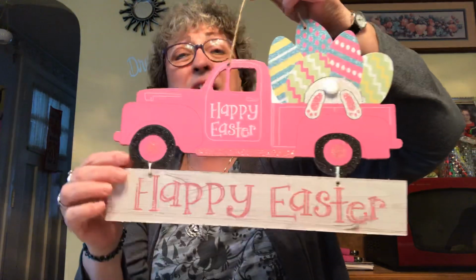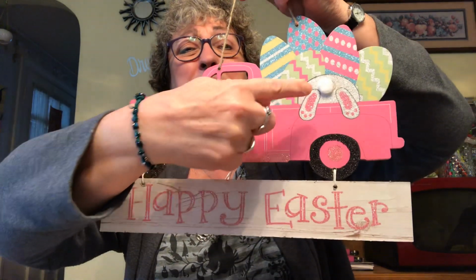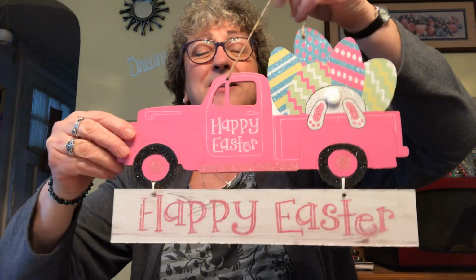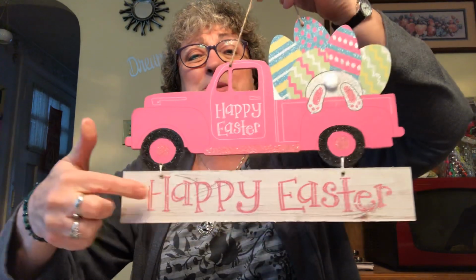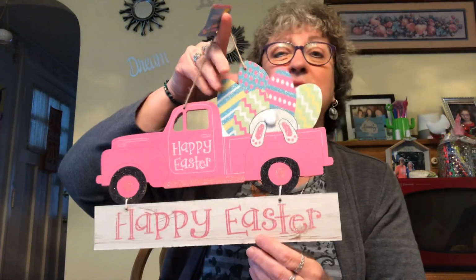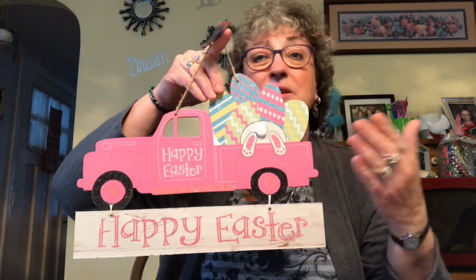I like the pink one better. I got the pink one. And this one's full of eggs with the bunny butt with the little cotton ball tail. And this one says Happy Easter as well. I love the look of these trucks. The pink, the blue, the red truck. I think it's so cute. So I grabbed that one.